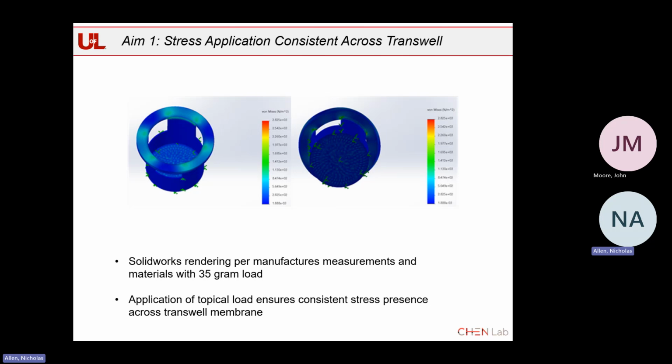When developing this system, we wanted to ensure that there was going to be consistent compressive stress across the entire transwell membrane. There weren't going to be any hot spots towards the middle or edges. So in order to ensure that, I made a rendering based on the manufacturer's measurements and material specifications in SolidWorks, and then applied a 35-gram load. As you can see from the transwell membrane, there is a pretty even distribution of the compressive stress across the membrane, ensuring that we're going to get a cell monolayer that's equally compressed.